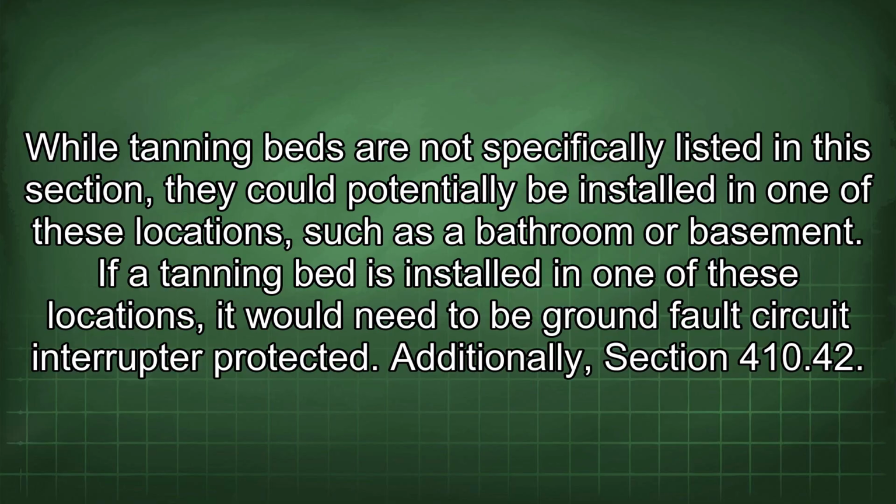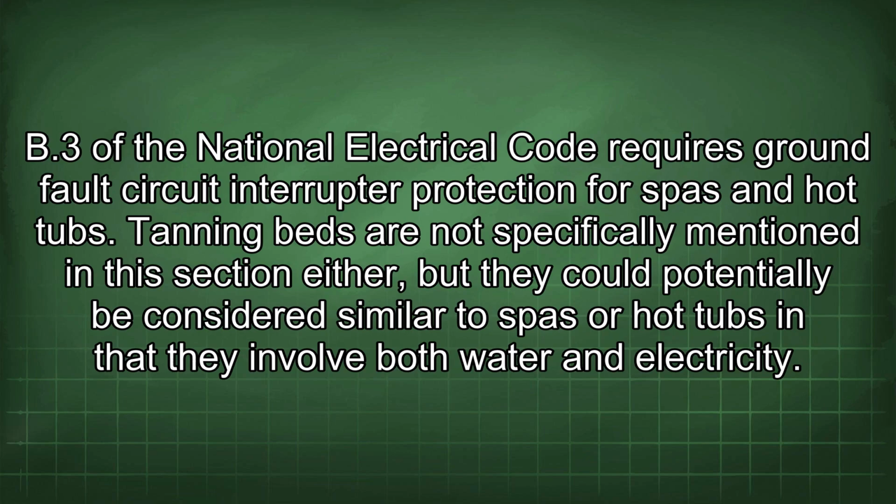Additionally, Section 410.42(B)(3) of the National Electrical Code requires ground fault circuit interrupter protection for spas and hot tubs. Tanning beds are not specifically mentioned in this section either, but they could potentially be considered similar to spas or hot tubs in that they involve both water and electricity.